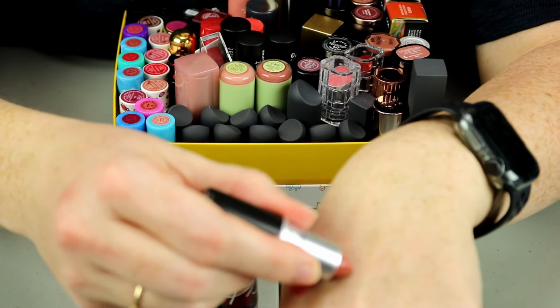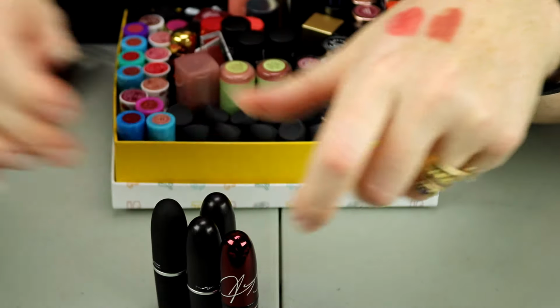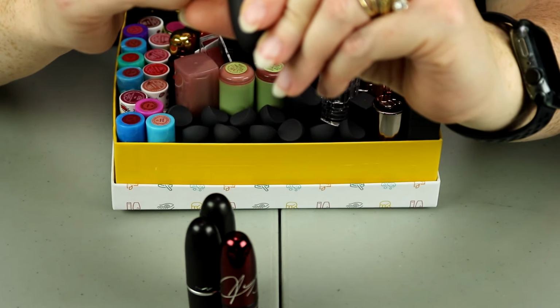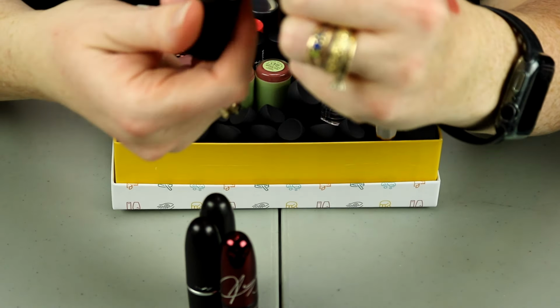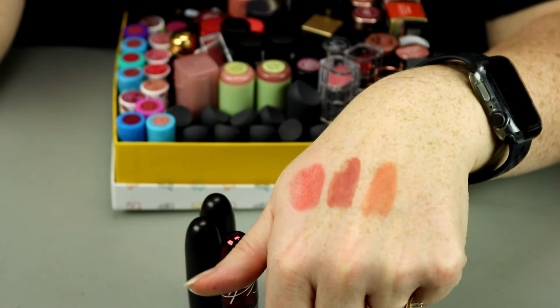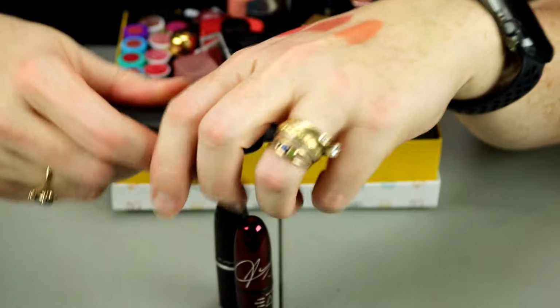It's a classic shade for MAC. Now I was leaning forward all that time, and now I don't have to lean forward anymore, and I'm still kind of leaning forward. This one is in My Tweety. This is one of their Powder Kiss lipsticks. Not sure about that one. Let's put that in the maybe.